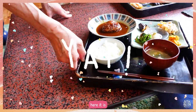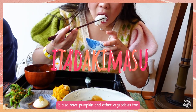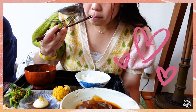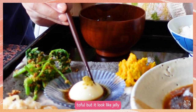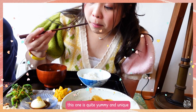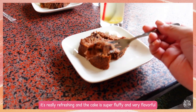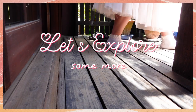Here it is! Beef burger with some local Japanese vegetable dish. It also has pumpkin and other vegetables too that I'm not sure of, but it surely was yummy. And this white thing over here in the middle is actually tofu, but it looks like jelly. This one is quite yummy and unique. The set menu includes yuzu soda and also carrot cake. It is really refreshing and the cake is super fluffy and very flavorful. Let's explore some more!